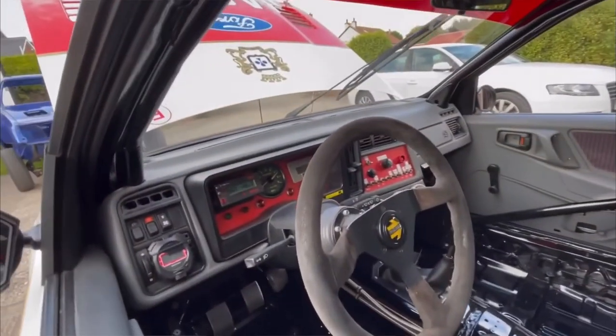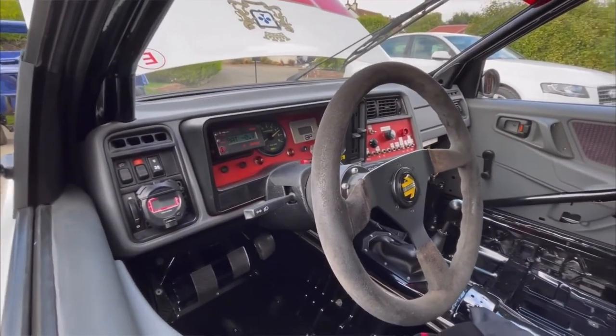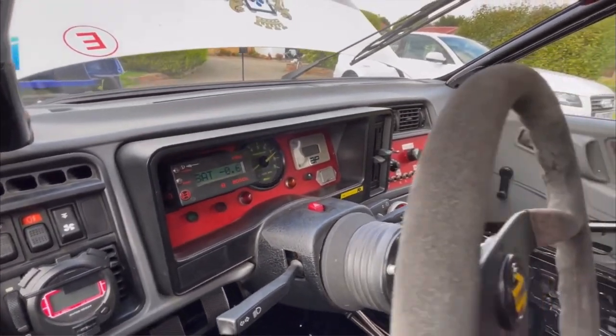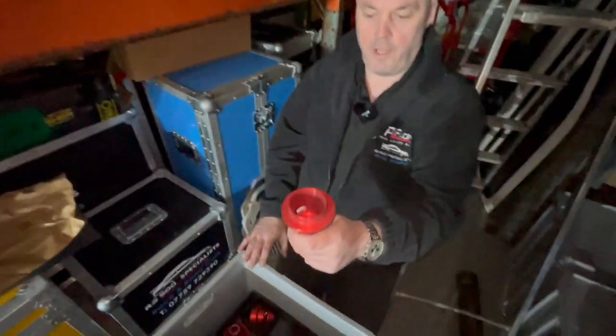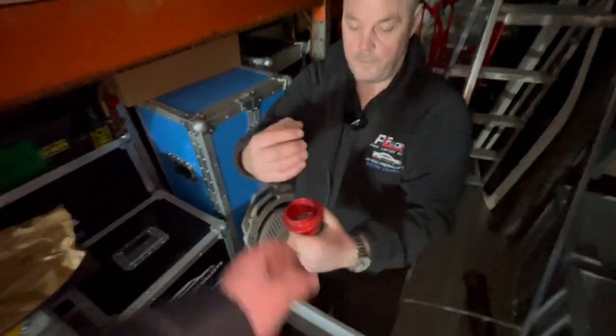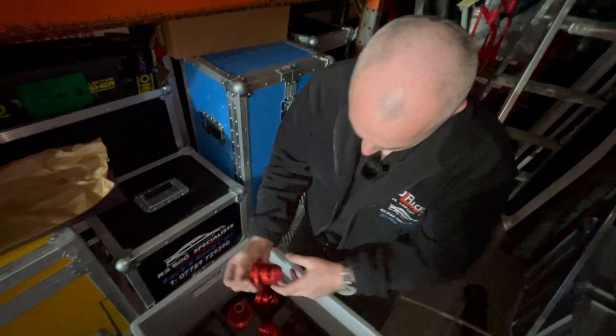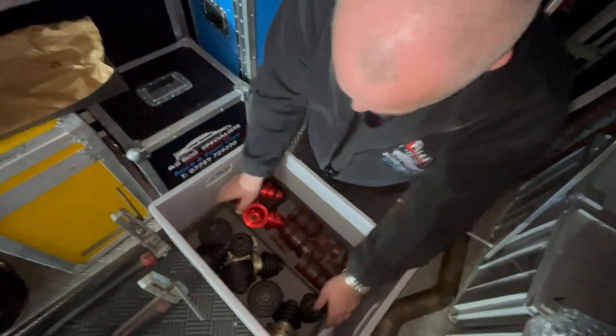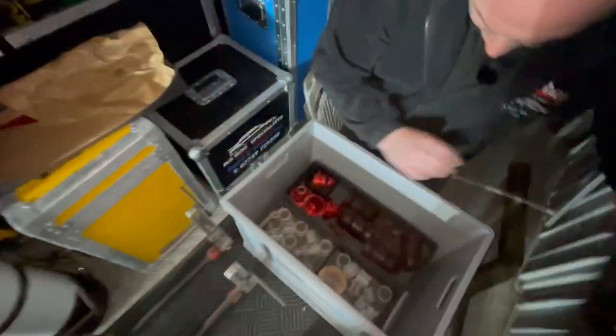What does radio stand for? Haven't a clue. No idea. But that was just to check your temperatures and pressures and stuff, wasn't it? Yeah, so they're nice. They go on the bottom of the rear shockers. The spring sits on there. They go in the bottom of them. More bump stops. More drive shaft rubbers. It's a bit random.